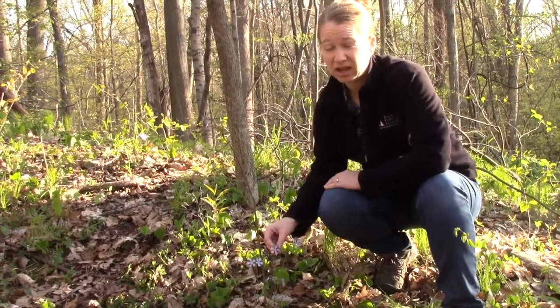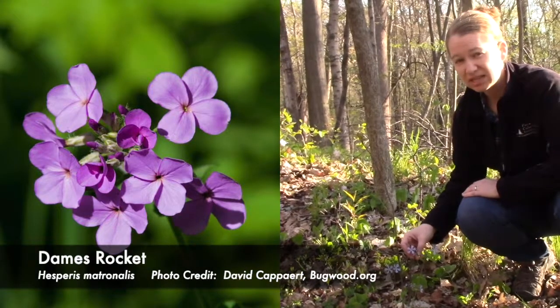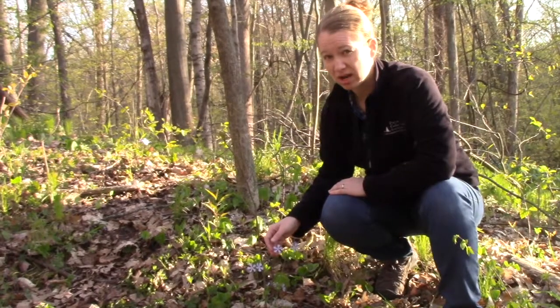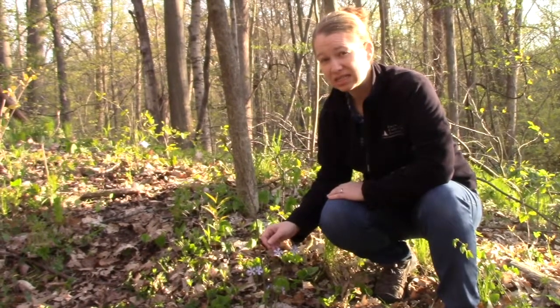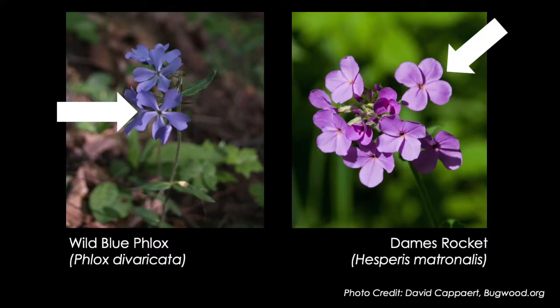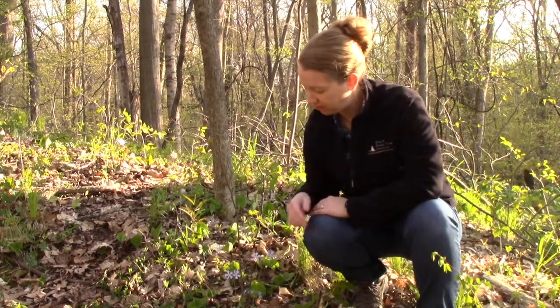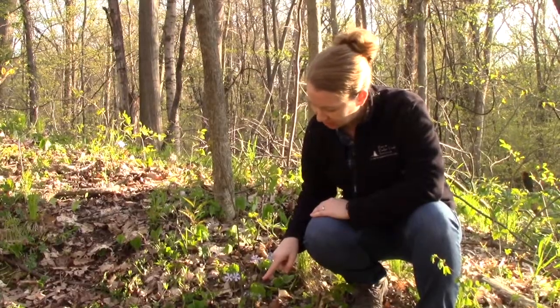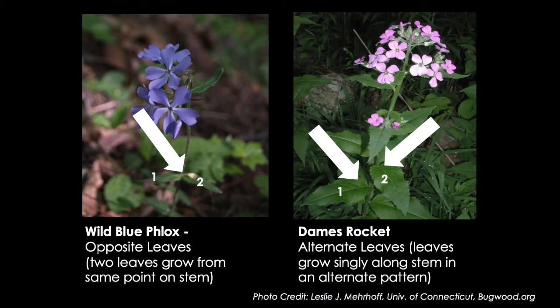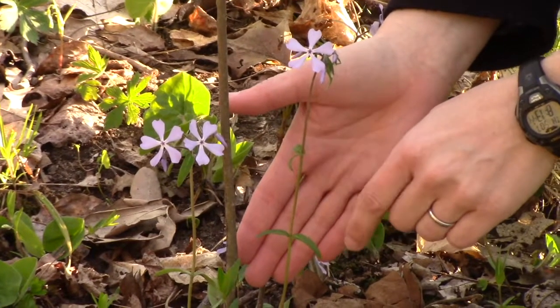Sometimes wild blue phlox gets confused with Dame's rocket, which is an invasive here in Michigan. Some of the differences though between Dame's rocket and wild blue phlox is that Dame's rocket is in the mustard family, so it only has 4 petals, whereas wild blue phlox has 5 petals on its flower. Another characteristic of Dame's rocket, if there aren't any petals, that distinguishes it is that on its stem, Dame's rocket tends to have alternate leaves, whereas wild blue phlox tends to have opposite leaves.